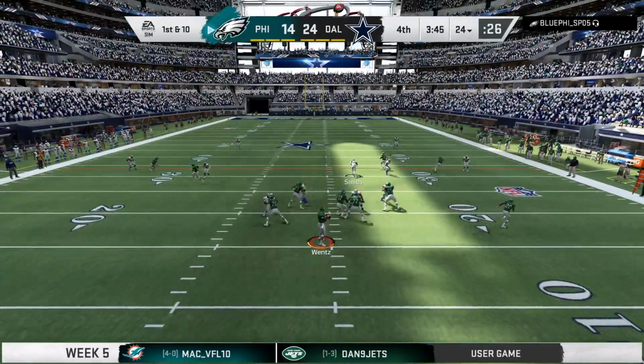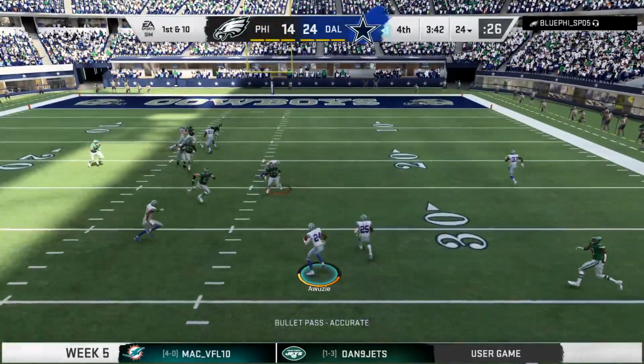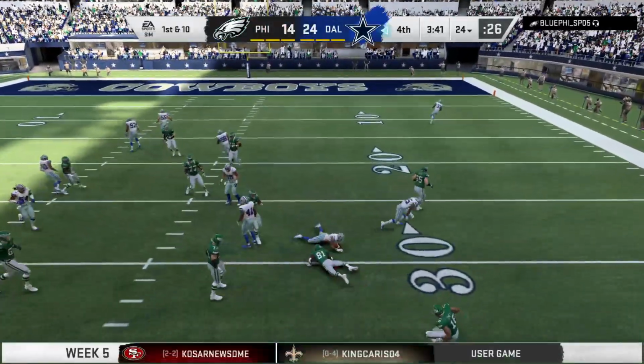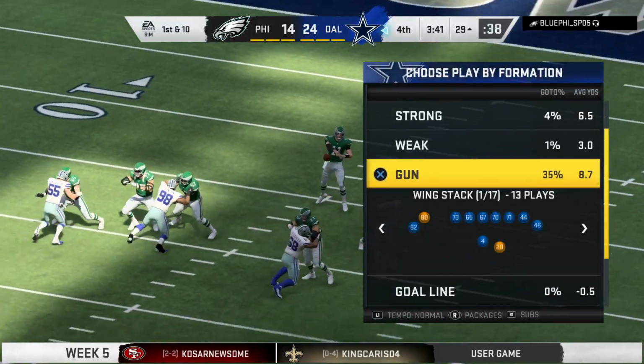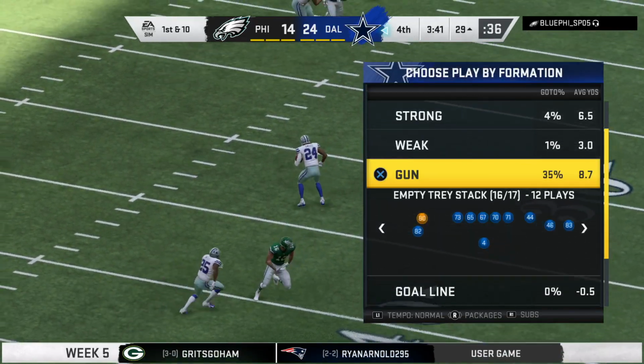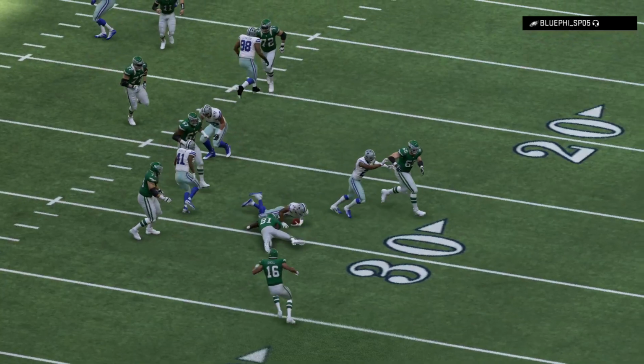So after the INT, here's Wentz. And his pass is intercepted for the 4th time today. Chidobe with a pick, and they will take over at the 29-yard line. Just a little bit of a rough stretch. 6 interceptions now in these last 2 weeks combined.